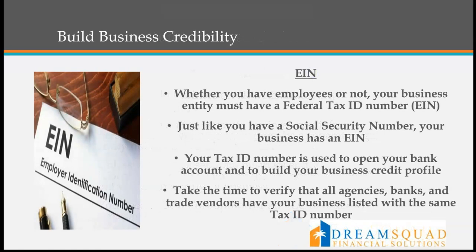Now, let's talk about your EIN. Whether you have employees or not, your business entity must have a federal tax ID number, EIN. Just like you have a social security number, your business has an EIN, employer identification number, or your federal tax ID.